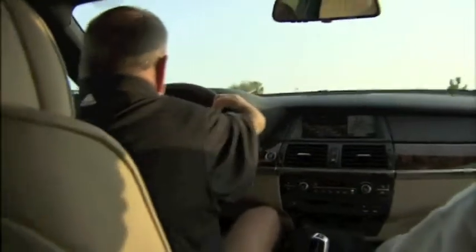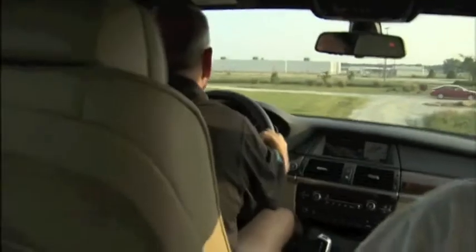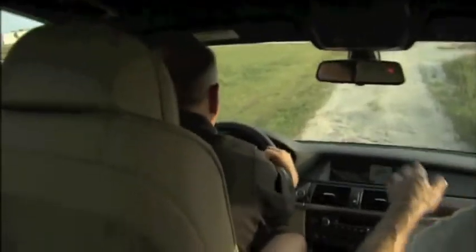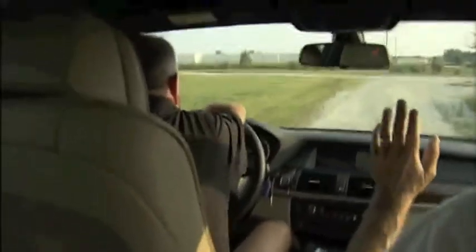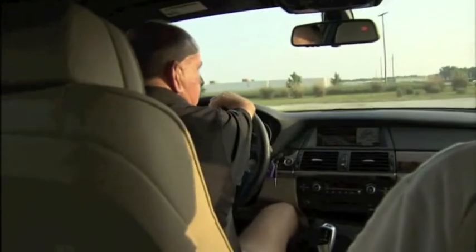Okay. Cool. Very nice. Not too fast. There's kind of a basic tenet of off-roading that you really don't want to go any faster than the speed needed to do the job. Unless you're racing, you know, Paris Dakar or Baja or something like that. Okay, so we're going to go around to the right here.